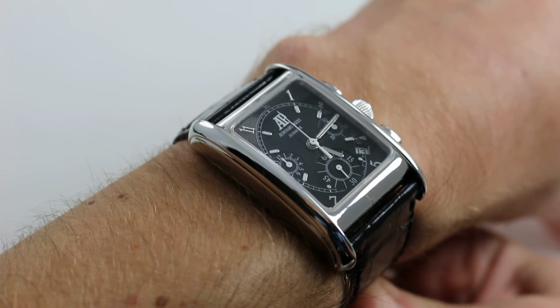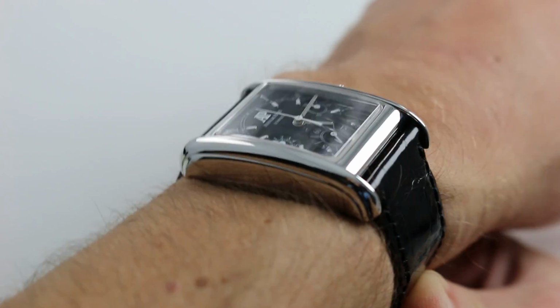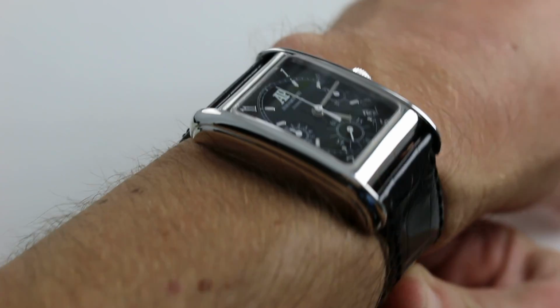Today we're discussing the Audemars Piguet Edward Piguet Chronograph. Automatic winding in white gold. You can see this Edward Piguet Chronograph on our website.